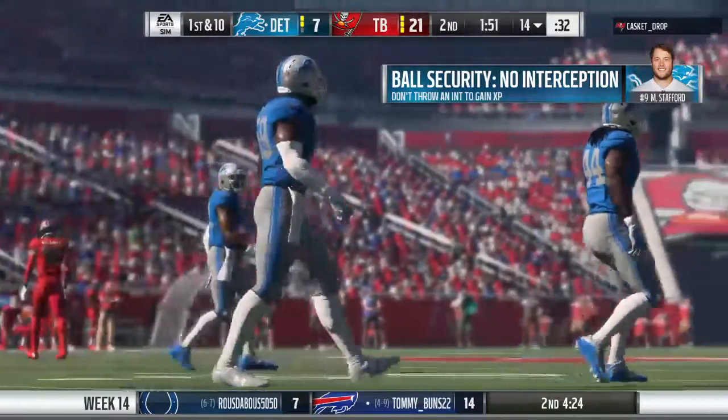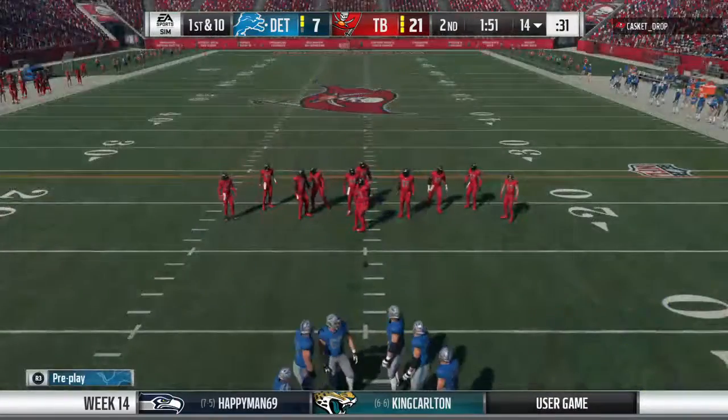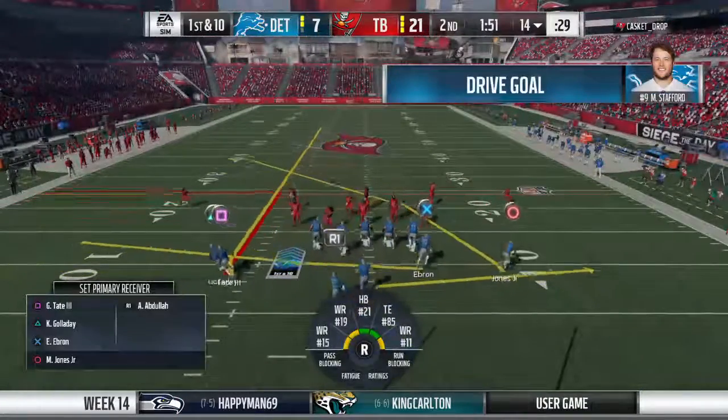An update from Buffalo, and the Bills have taken the early lead. And we'll keep you abreast of how that one shakes out.